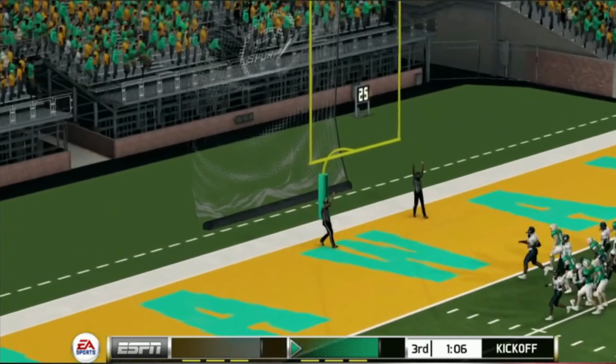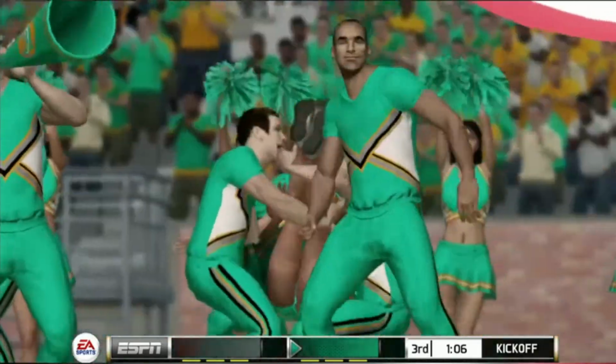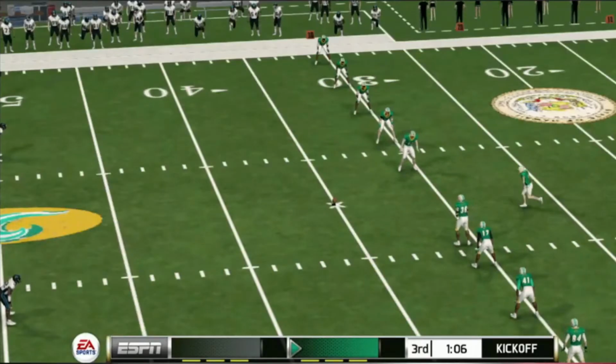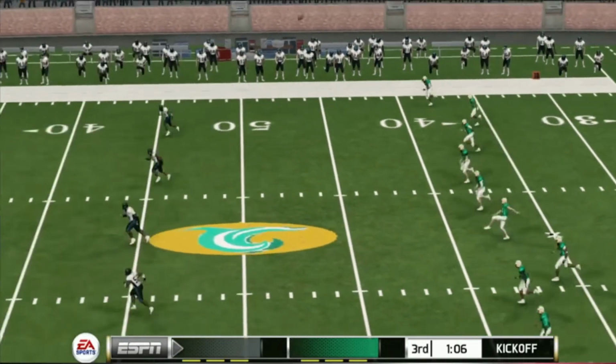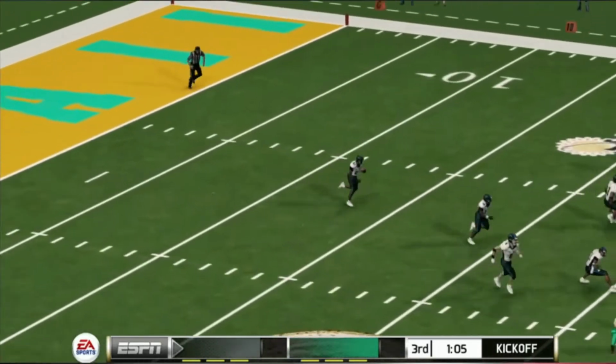And he adds the extra point. A 9-play, 74-yard drive. And they add 7 points to the scoreboard. Brad, I thought the offense did a really nice job of mixing up the play calling on that drive. I thought the defense was on its heels most of the drive because of the versatility of the offense.